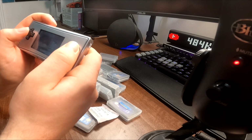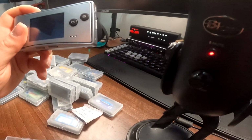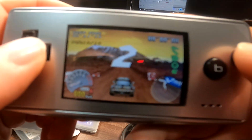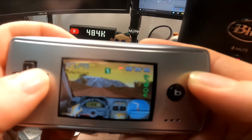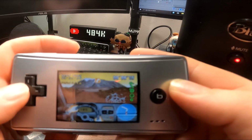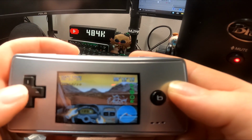Yep, start. Let's start. Here we go. That was real fast, wasn't it? Here we go. Oh, there's my face. How cool are those graphics? It's really focusing. Okay, yeah, they're terrible graphics by today's standards. But for the Game Boy Advance, this is pretty amazing.